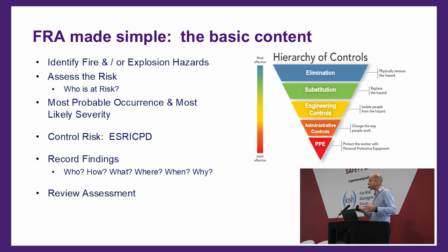But what you should consider is the PPE for all rather than individuals. So it might be that you have a full arrest system that everyone's connected to, rather than an individual wearing a specific item that it's just purely for them, and then you have to remember that each person has to have those items on them.